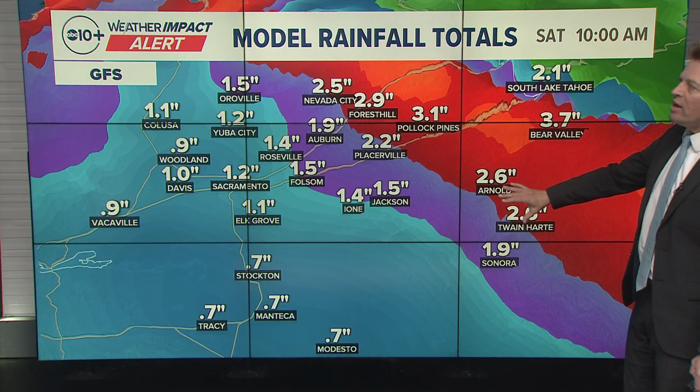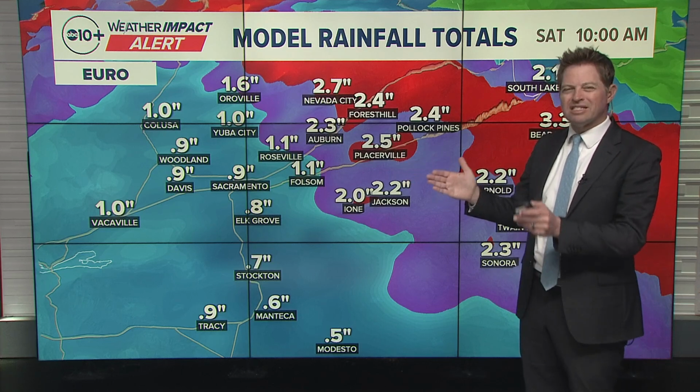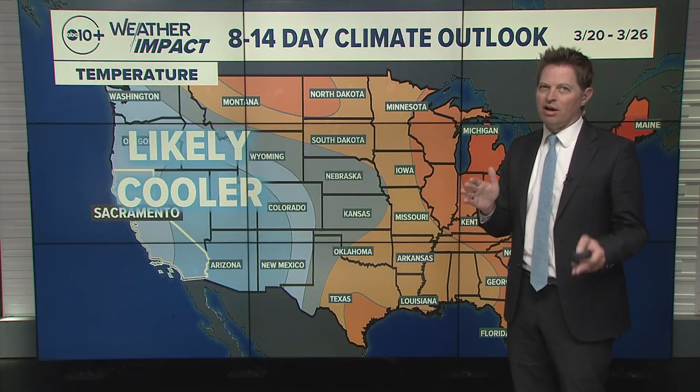Another way of looking at it is the European model, which is a little bit less in some spots, but they're more or less lining up. Right around an inch of rain is what we're expecting. Like I said, you're going to be on either side of that.